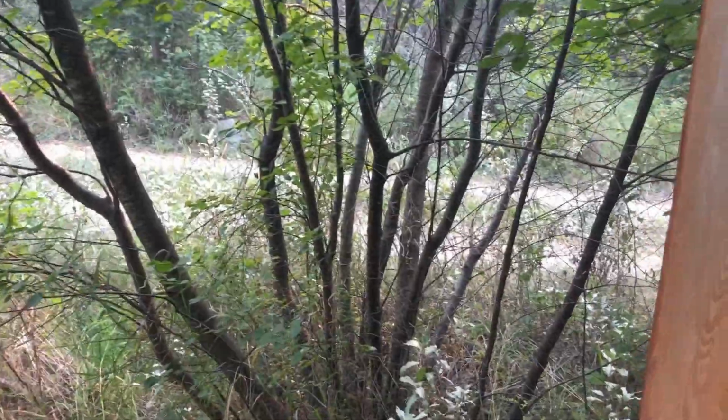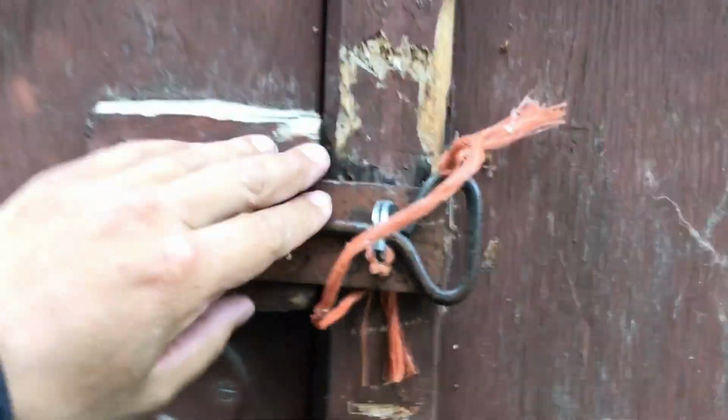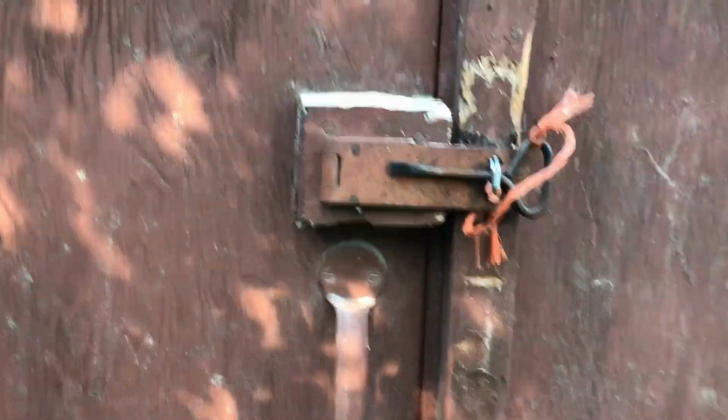Cool. Thank you, Parks, for leaving this unlocked so I can check it out. I will leave it as I found it. Always do that, guys. Try not to be jerks. Okay, cool. Moving on.